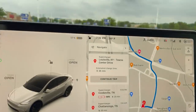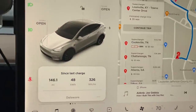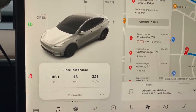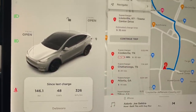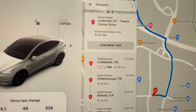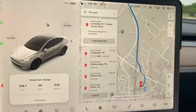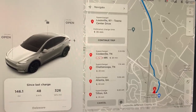So we arrived at 17%, supposed to be here for 35 minutes. 146.1 miles, 48 kilowatt hours, a very respectable 326 watt hours per mile, given we were going 80 to 85, which is pretty fast. But I wanted to consume some of that extra energy that we had on the way, because this is a V3 charger, which means 250 kilowatt charge rate. So anyways, gonna go ahead and get plugged in.